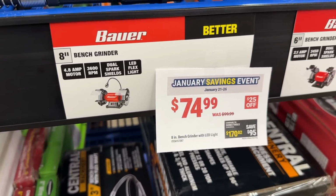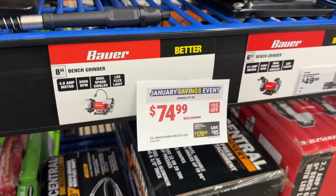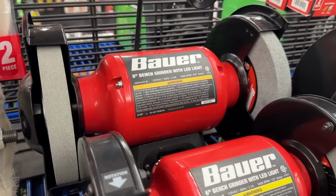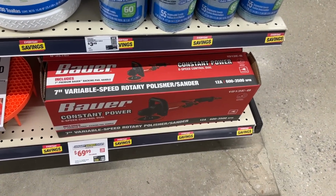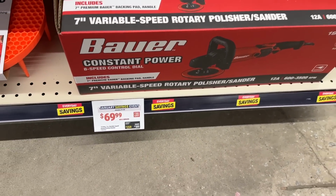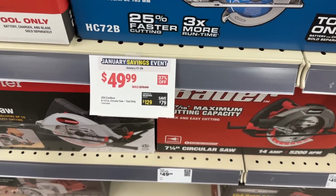Bauer bench grinder, 75 bucks for that one. They had the 6-inch right here, but the 8-inch is the one that's on sale. So, again, more grinders for these. Bauer, 70 bucks here for the polisher and sander. Pretty good deal for that one. I've seen that on sale a couple times.